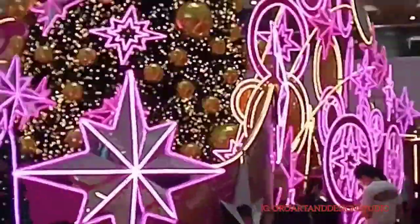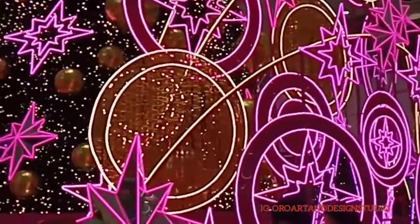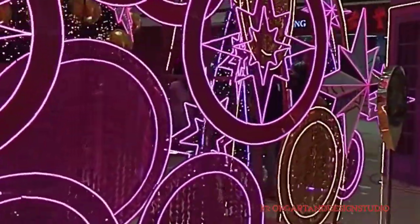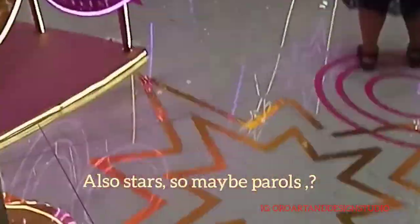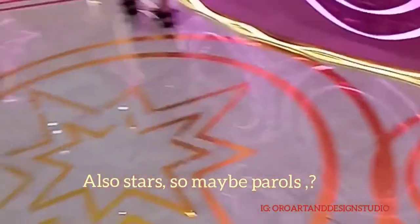I think there is none. No theme whatsoever. There are no angels, no manger scenes, no nutcrackers, no traditional symbols here. None in sight except for the Christmas tree. If you ask me to look for symbols, I don't see any. I don't see any Christmas symbols.